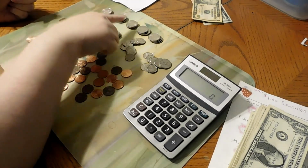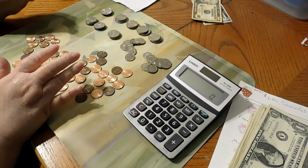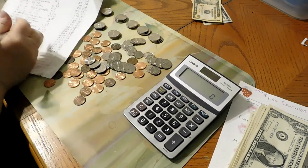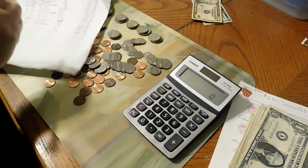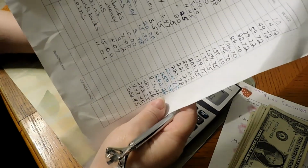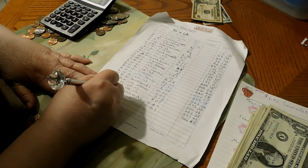So we got 1, 2, 3, 4, 5, 6, 7, 8, 9, 10, $11.01. Wow, that's a lot I've saved in one month. Holy cow. Okay. $11.01, and this is coins. And let's move this all off to the side. There we go. And we're going to put 9/30.